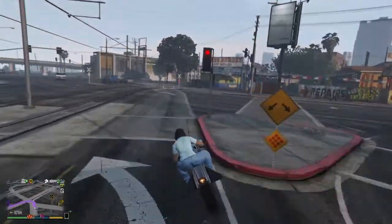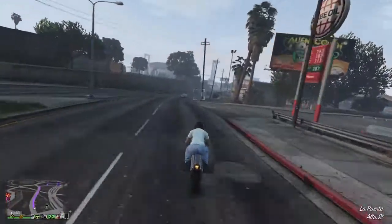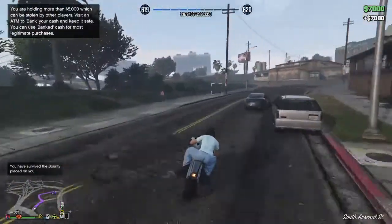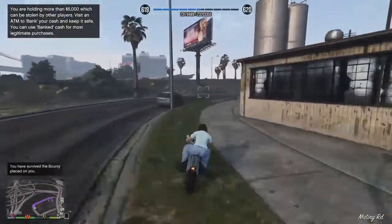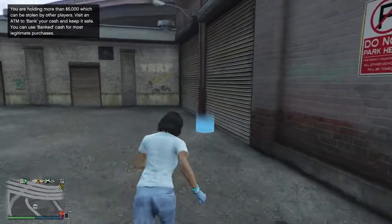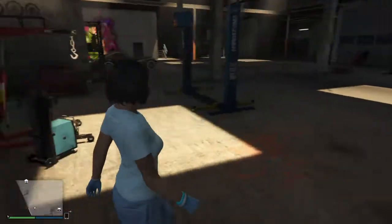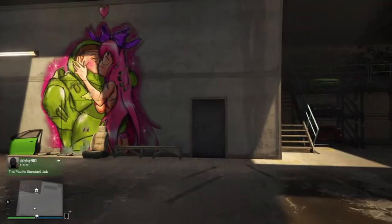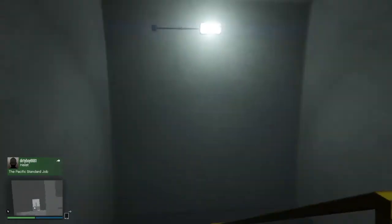Where am I going? Come on. Okay. Not many things in that garage, really. I have only one, I think. I sold everything already. Okay, so anyway, that's not what I want to show you.